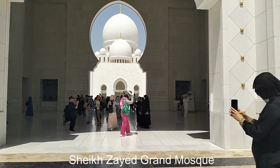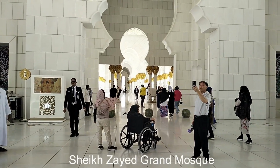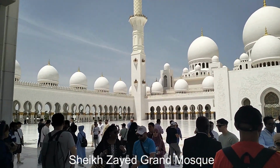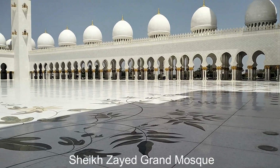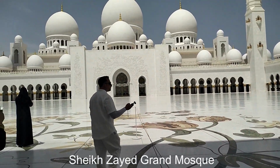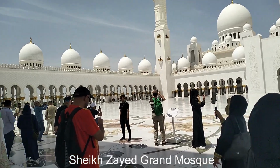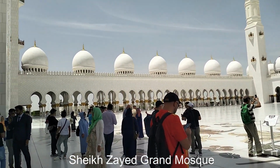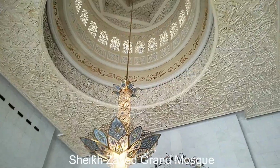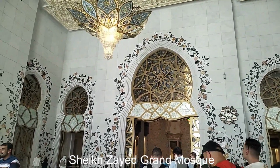Quran, okay, 85 different verses. And we can see the outside of the mosque. This is the smallest chandelier, okay? The biggest one is inside.